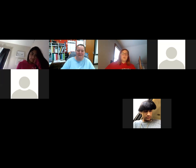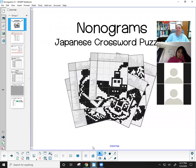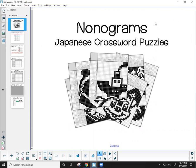All right, so today we're going to start something new. We are going to be looking at what are called nonograms. Okay, so we're going to be looking at these puzzles called nonograms. They are Japanese crossword puzzles, basically. That's what they're called. This is kind of what they look like. So I'll zoom in on one in a second, but ultimately they make pictures. Ultimately they make a picture.